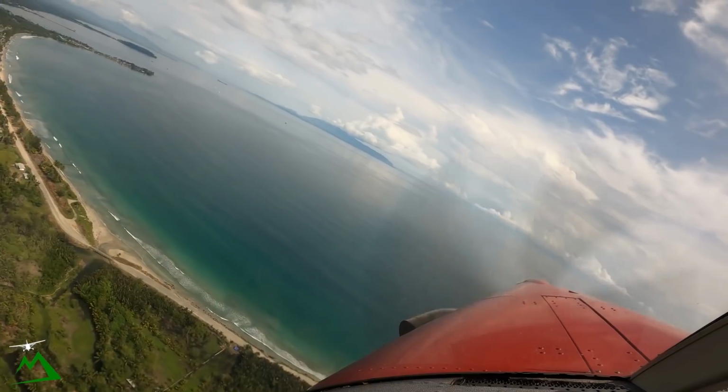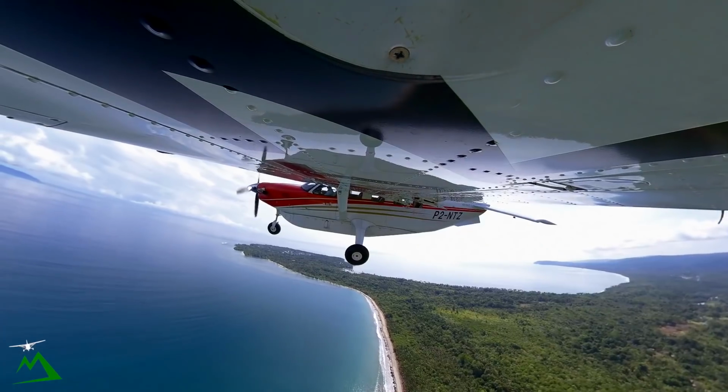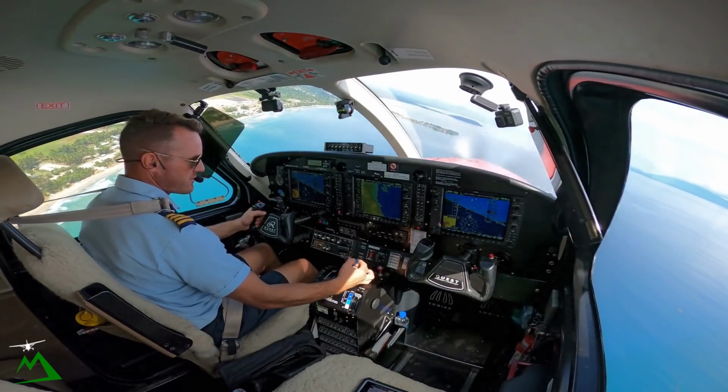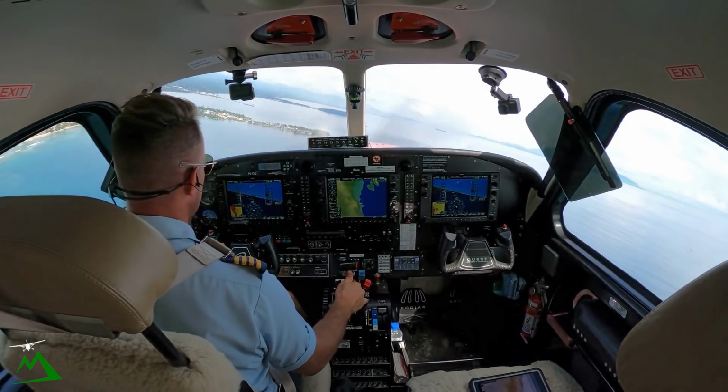That's right, 85 and up and climbing. We'll go 10 degrees of flaps. We'll go 0, bring our prop on back to 2,000 RPM as well. And also bring our torque back just because we don't need to have it screaming.